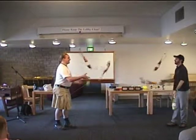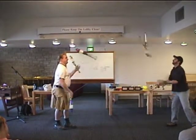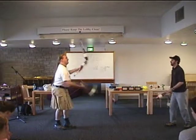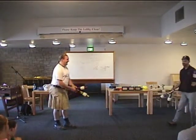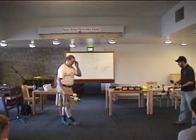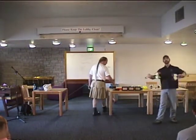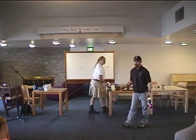Very nice. That's called a gather. And that is yet another black belt trick. So at this point, this concludes the demonstration portion.